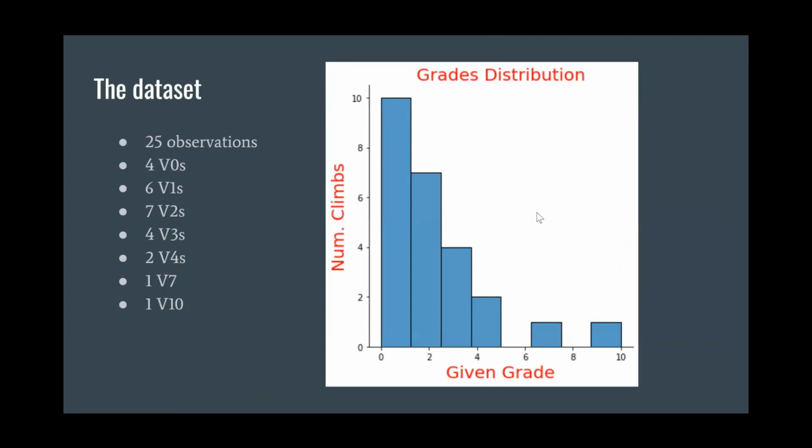Now let's look at the data set. We've got 25 observations in total. Just looking at the distribution of grades overall, we've got a bit of a right skew. This is partially due to there just being fewer climbs in the higher grades at any gym, but mostly because I prioritized collecting data on the lower grades at first, because I wanted to get a model that actually worked on that consistently before moving on. So I ran out of time collecting data for climbs V4 and up. Beyond that, though, the spread is pretty normal, especially given the relatively small number of observations that we have here.